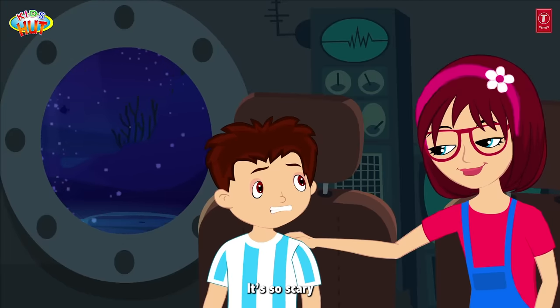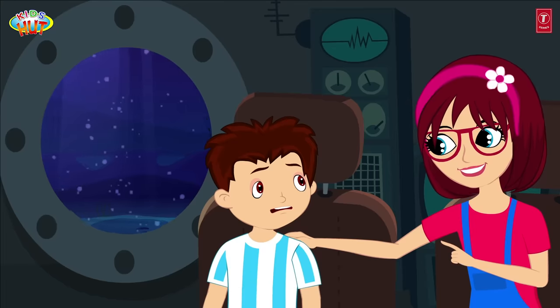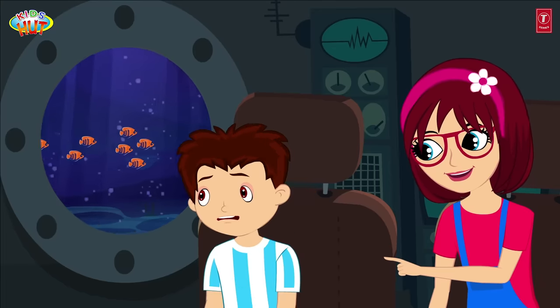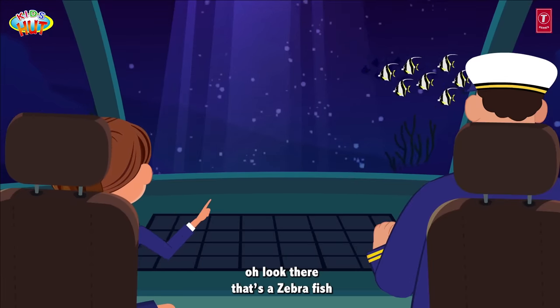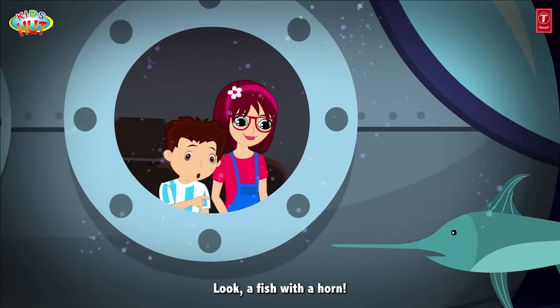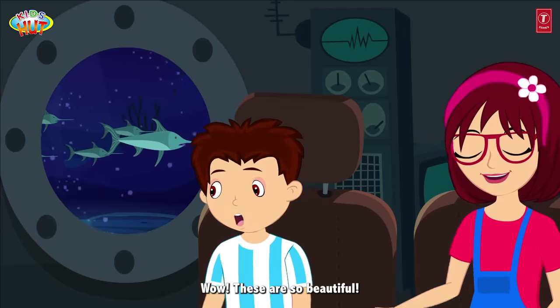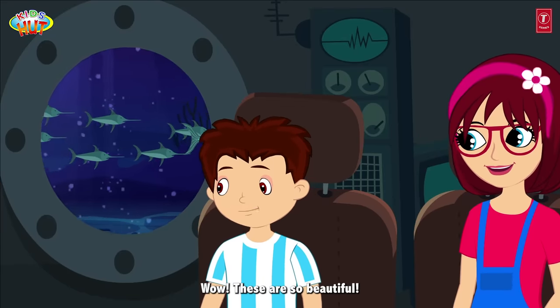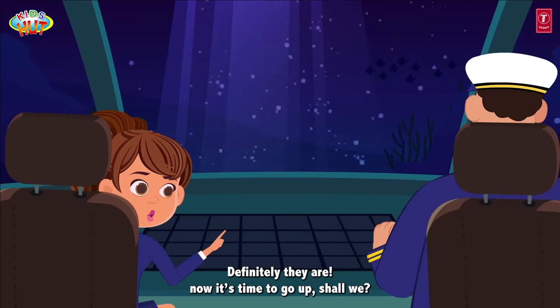It's so scary. It's okay, Tofu. We are safe inside. Look at those tiny fish. These are clownfish. Oh, look there. That's a zebra fish. Look, a fish with a horn. That's a swordfish. Wow, these are so beautiful. Definitely they are.